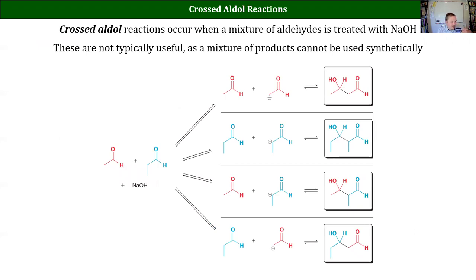All right, let's talk about what happens when we have more than one carbonyl compound at the same time. If we have more than one carbonyl compound at the same time, we can actually wind up with these condensation reactions happening, but you wind up getting what's called a crossed aldol reaction. It's referred to as an aldol reaction because you wind up making an aldehyde with an OH group on it, hence aldol, right? Again, organic chemists are not particularly creative with their names.